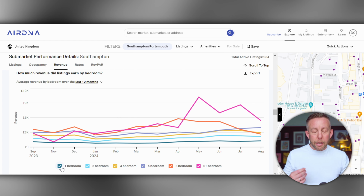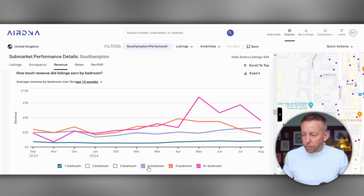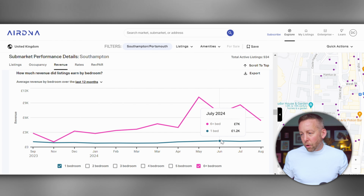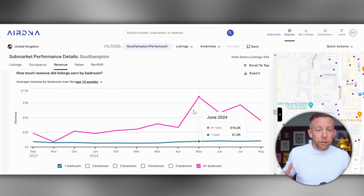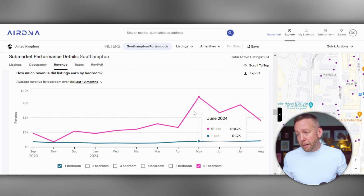So we know that the most populated type of property is a 1-bedroom, then 2, but if we compare the smallest place to the biggest place, look at the difference in the revenue that can be got. The 1-bed all the way through is at 1, 1.3, 1.2 the whole way through. But if you have a 6-bed plus, which I know you're not going to have, you could be charging up to 10k in 1 month in June.